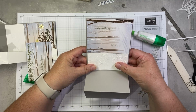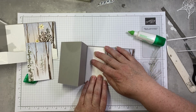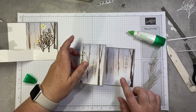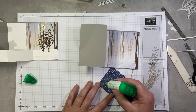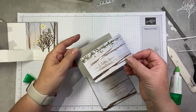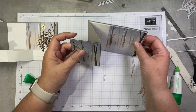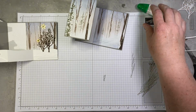Yes, it is certainly hard to cut up this paper, Jean. That's why I like to use the whole as much as possible. And I don't feel bad. If I'm getting all of those beautiful patterns onto my card, then I don't feel so bad. All right, so that's our background panel. The smaller panel is going to go on the front. So we're going to go ahead and glue that one on. There we go. Okay, so that is going to create our scene for our horse and sleigh.